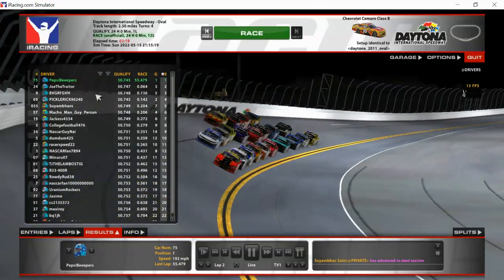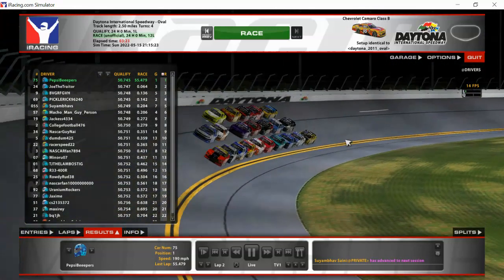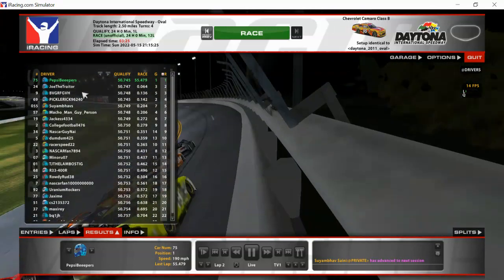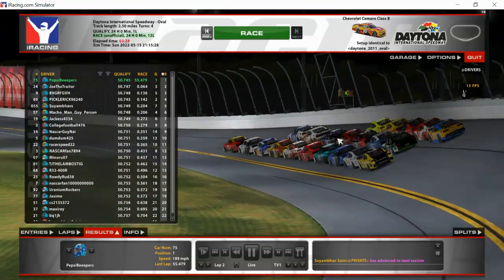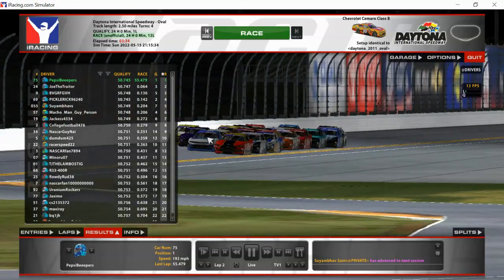Lap 1's in the books. The 75 leads by 64 thousandths of a second. Actually, every lap it's important to see who leads because that's the only scoring loop on iRacing. Looks like the 19 also goes to the outside. So whoever leads the previous lap is going to be first place on the restart.